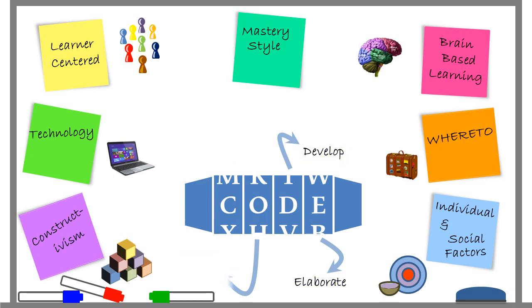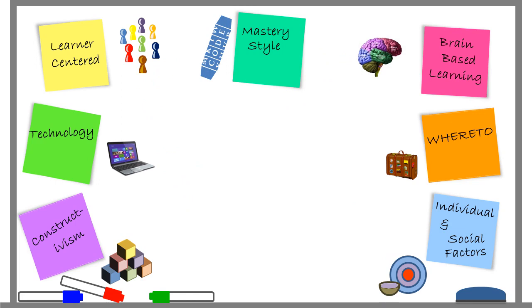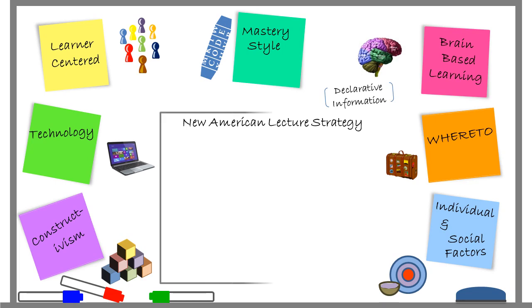Other key ideas of the mastery style are presentation and rehearsal of information, effectively motivating students with clear models, and setting clear goals for the outcome. We must empower our students to take the information and make meaningful connections. Sometimes using lecture is the best way to get information across to the students. One way to combine declarative information with meaningful connections is through the New American Lecture Strategy. This strategy incorporates several key ideas that will help the students code the memory.